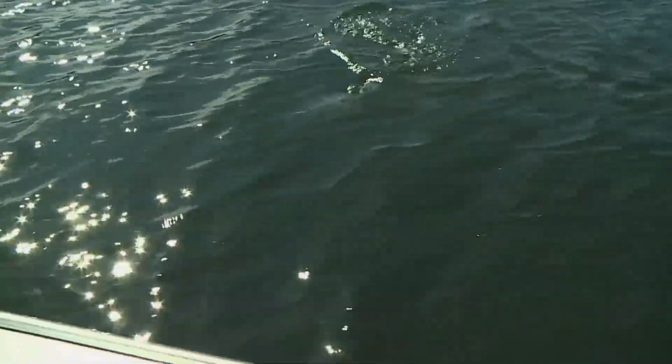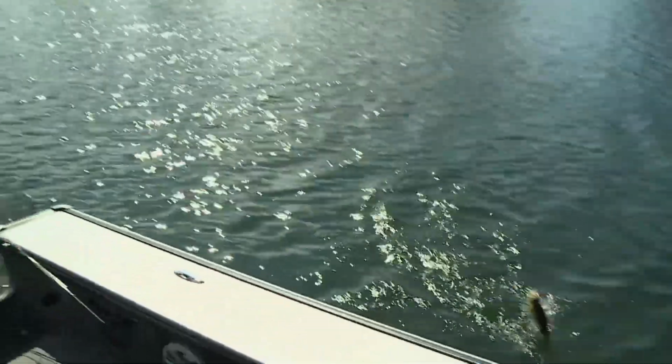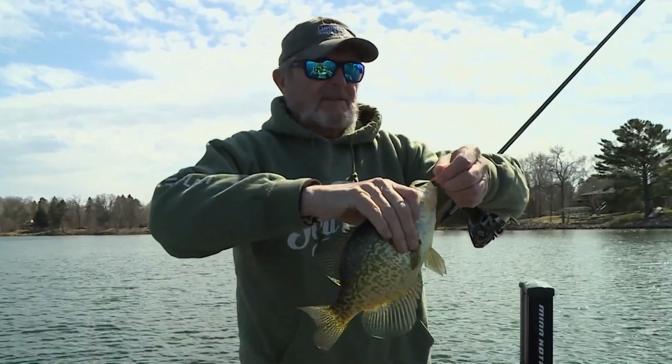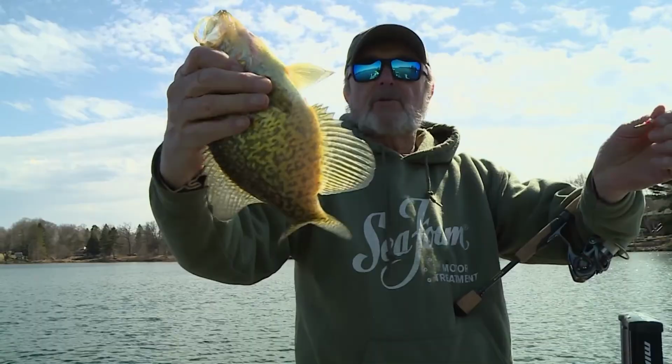Just another nice one. Another eater. Yeah, this one was starting to get edible, but not quite. Nothing wrong with that one, Al. No, I know that. Really nice fish.